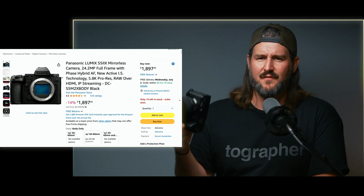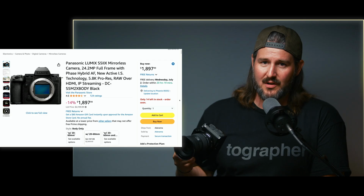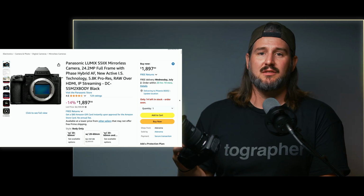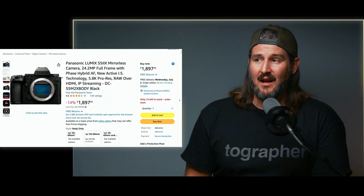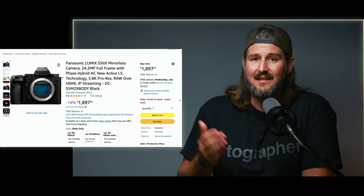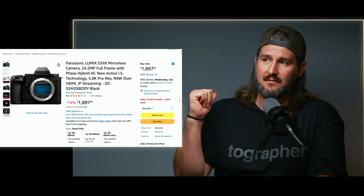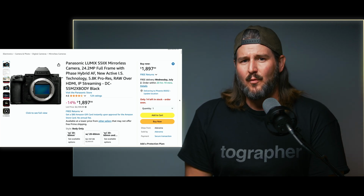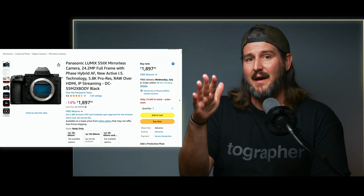The S1, it's so confusing. The letters, the numbers, the Mark I, the S1 Mark II is coming. Still though, the S5 Mark II certainly has its place still to this day. And like I said, those used prices aren't falling like you might expect. I think the cheapest I ever got my S5 Mark II was when I first bought it. It was a year or two ago. I don't know how long it's been, but it's been a while, and you'd think prices would keep going down, but they're not. They've kind of bottomed out and are now coming back up.